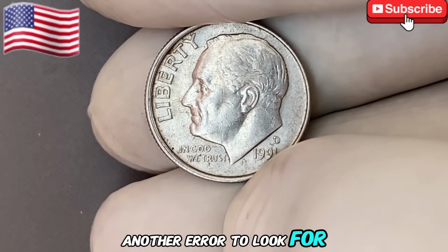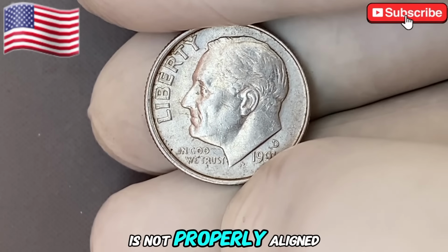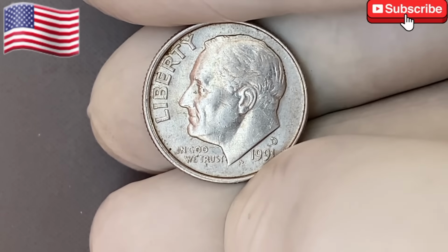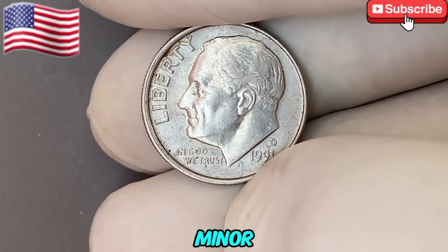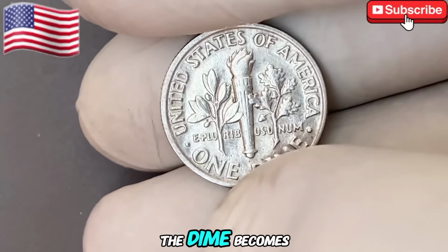Another error to look for is the off-center strike. This occurs when the coin is not properly aligned in the press, causing part of the design to be cut off. Some off-center strikes are minor, but the more dramatic the shift, the rarer and more desirable the dime becomes.